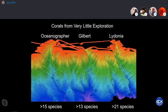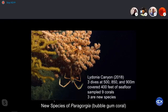And so what we did with OceanX, who I'm so grateful for, was go into Lydonia Canyon and have those 3 dives that Buck talked about. We had 3 dives at different depths. We looked and we saw markedly different species at different depths, which was amazing. Zonation of corals that was so prominent. We only covered 400 feet of seafloor when I went back and looked, which means we found so much stuff when we landed. We didn't even move.